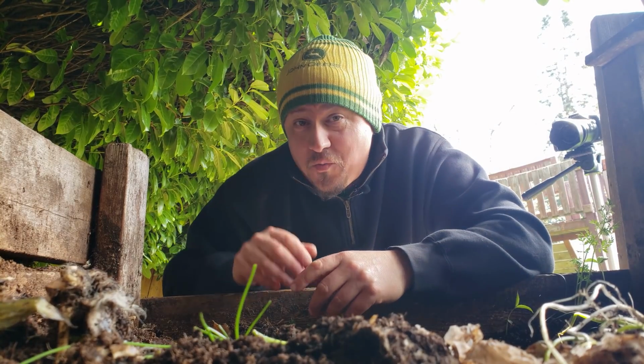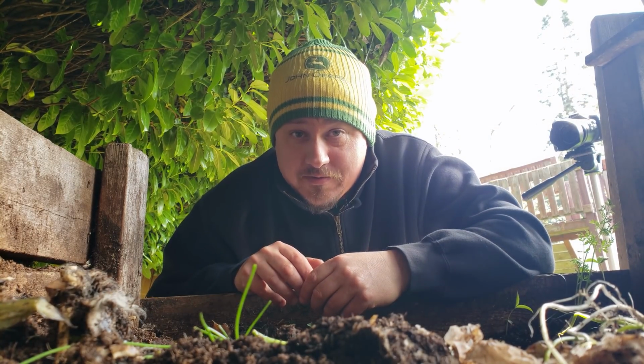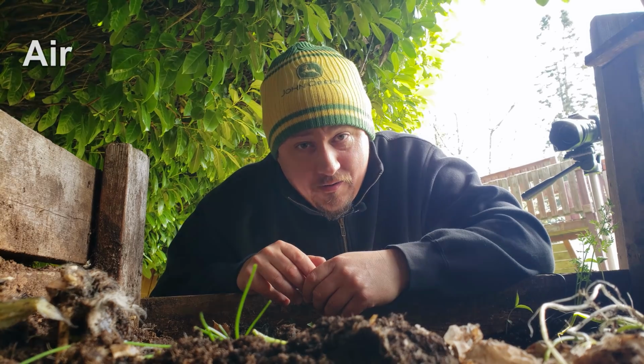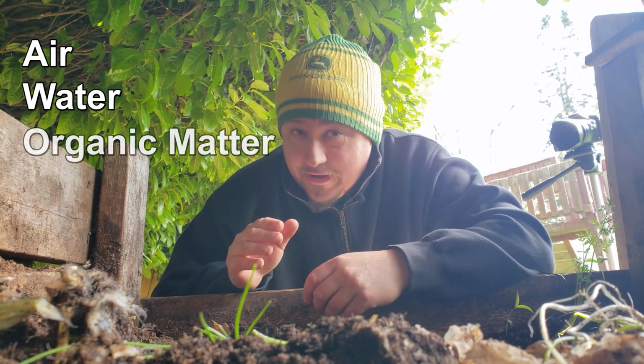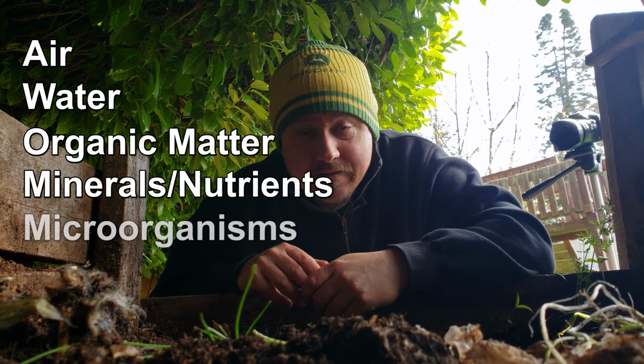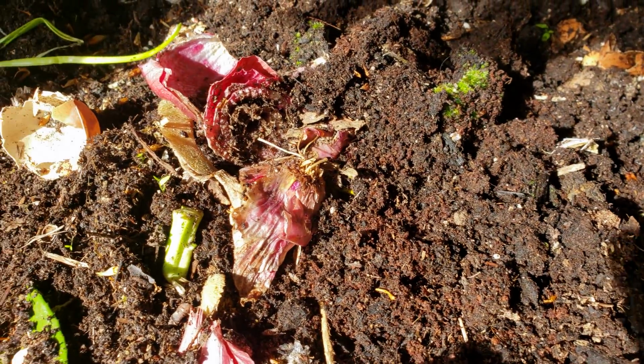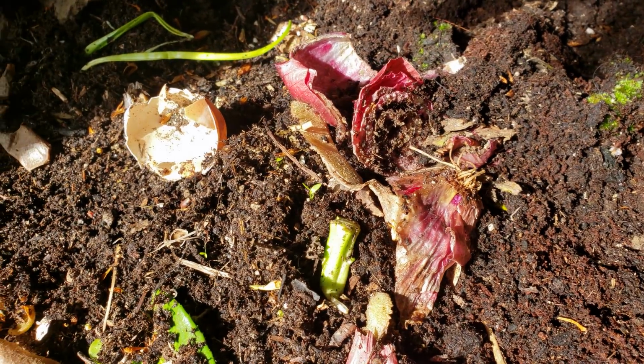All right, so what are the components that make a great compost? Well, you see, compost is only made up of 5 ingredients: air, water, organic matter, minerals and nutrients, and microorganisms. The balance of these parts interacting with each other is what allows your compost to function at a high level.